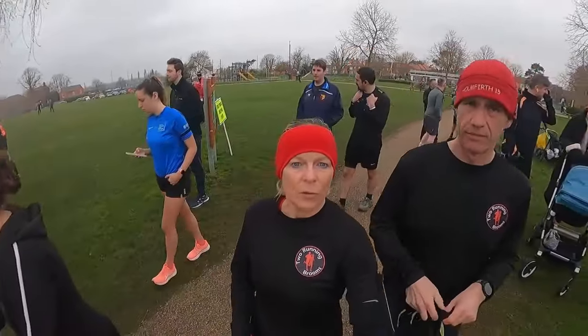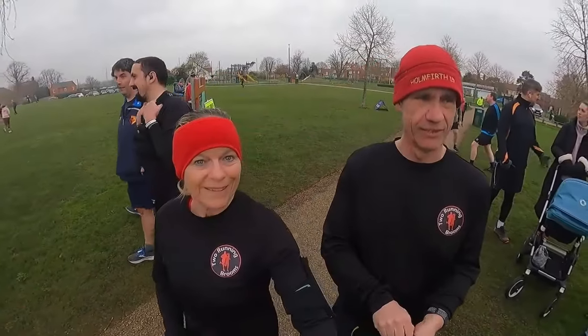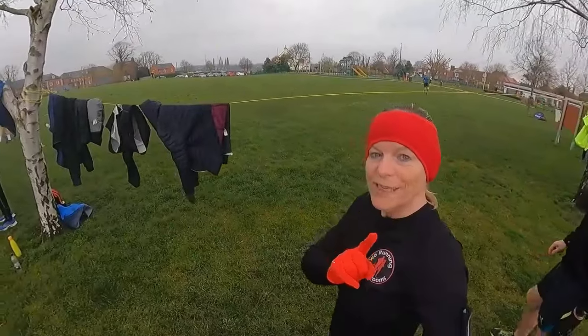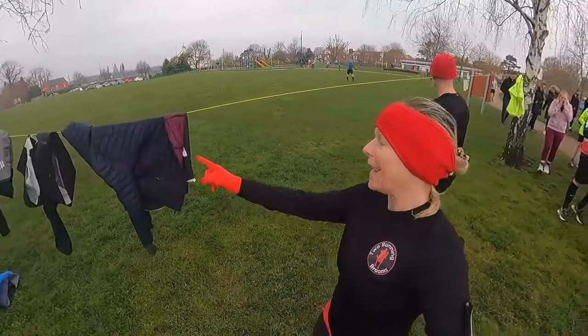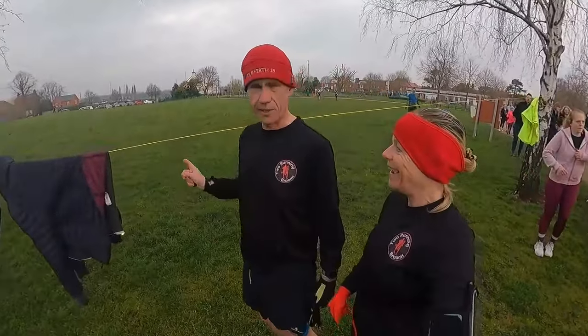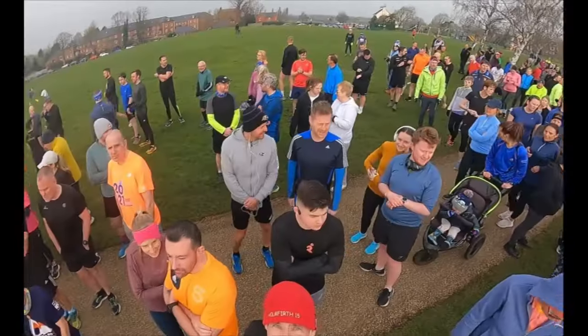As we go round, John will be giving you a little bit of a history tour. There is lots of history at Newark. And here we seem to have a unique feature of Newark Parkrun. I've not seen this before. We have a washing line. I don't think it's actually a washing line. It is! It's a line to hang your stuff on so it doesn't get wet. But it's called a washing line, isn't it?